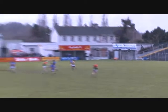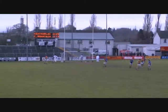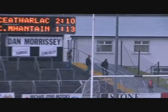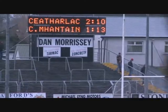Sean Gannon gives it over to JJ Smith on the right foot. JJ Smith on the right foot. It's gone over the bar. It's level again. And it's a draw in Dr. Cullen Park after all that. What a match. Michael, excited.